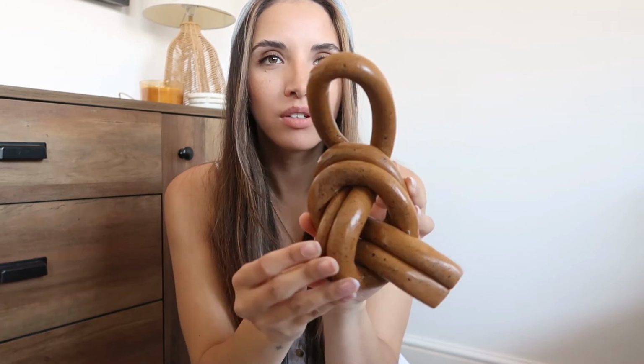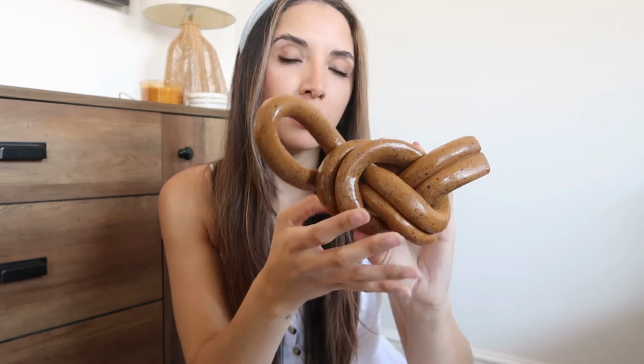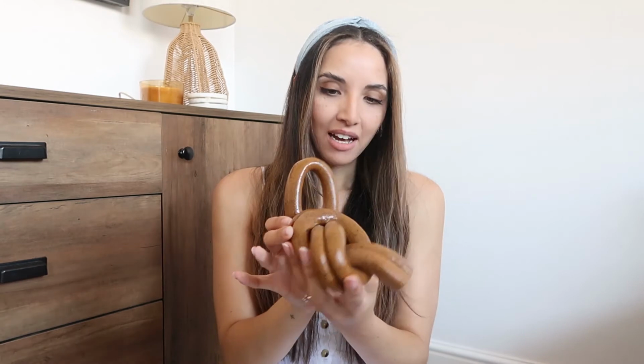I think it was about £24. It might have been a little bit more because it was the larger size. I'll find the link down below, but I don't think she does one of the same each time, if that makes sense. But there was only one of this available, and I really wanted it because it was flecked with navy paint and I thought it would complement the kitchen so nicely. But yeah, I love it.